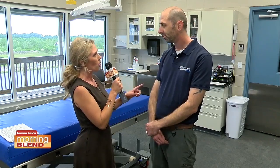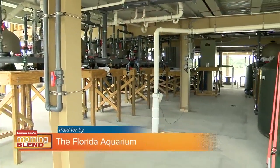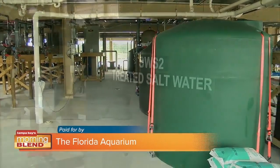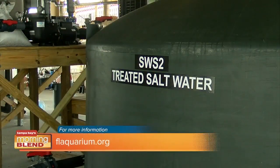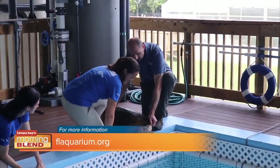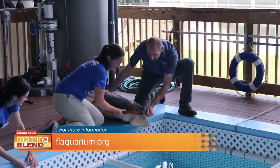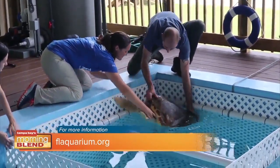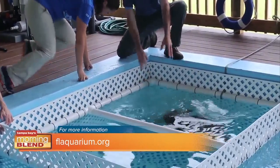Where can people go to learn more information about what you're able to do here and maybe how they can help out and get involved? Absolutely. There's a lot of information on the Florida Aquarium's website, as well as if you just Google Florida Fish and Wildlife sea turtles. There's a ton of information on that website. People are tracking all sorts of interesting things about where these animals are going, what they're doing in their free time, as well as what kind of nesting numbers we're seeing from year to year.